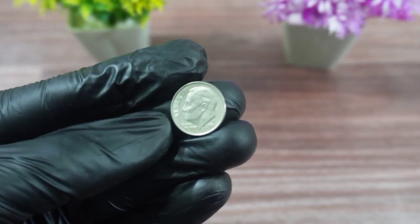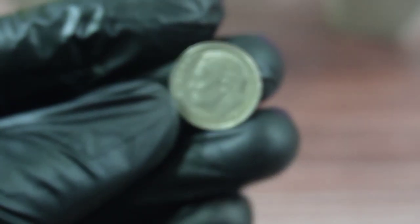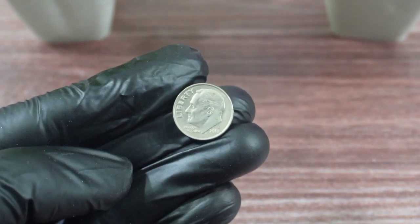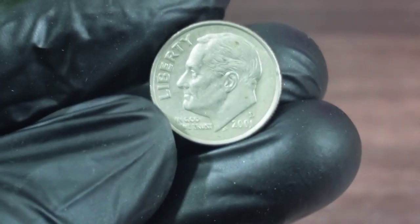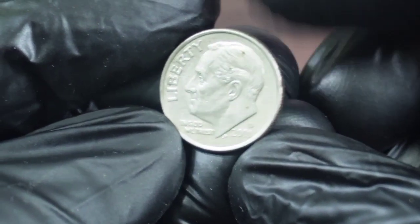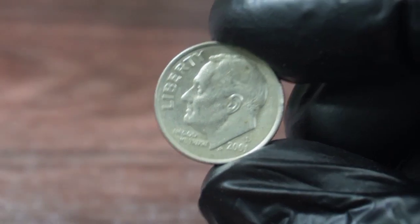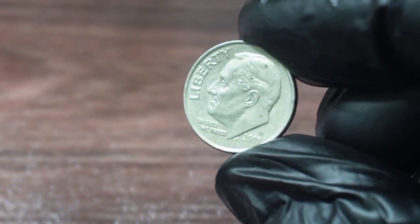And guess what? The final hammer price left everyone astonished. Drumroll, please. The 2001 D1 dime coin sold for a staggering $60,000. Yes, you heard it right, $60,000. It's absolutely mind-blowing, considering the original face value of this dime was just 10 cents.